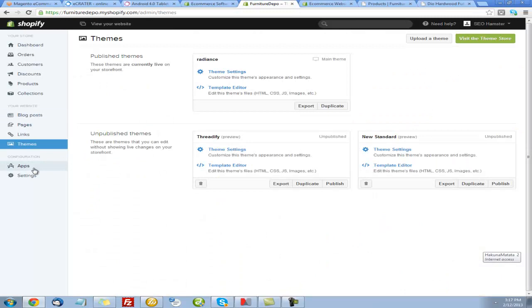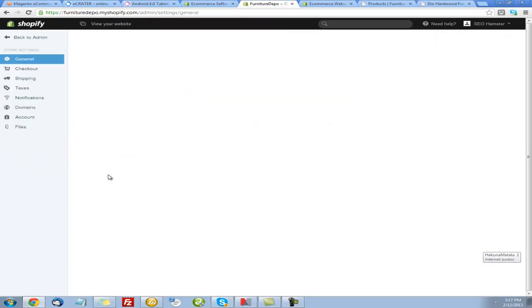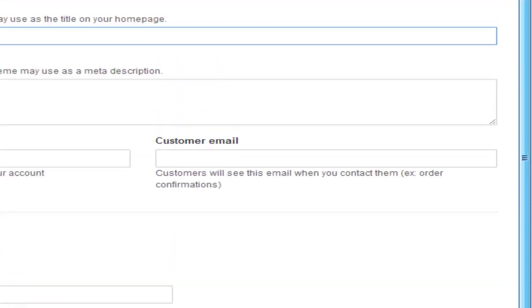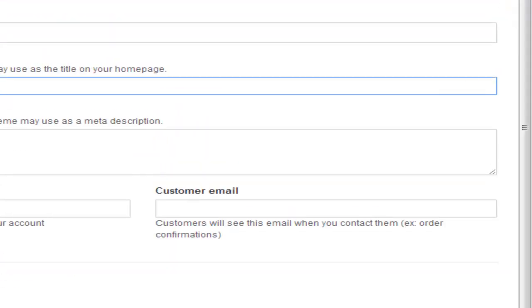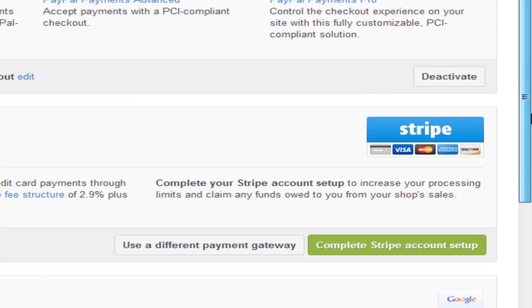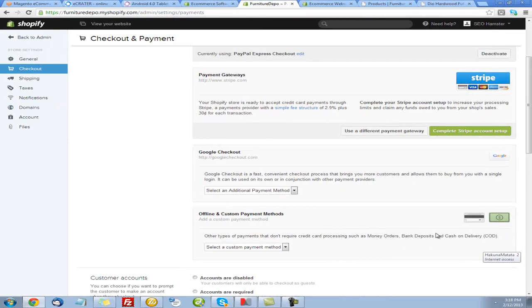Okay, next we're going to want to go into our settings, and within the settings here you can add whatever settings you want: your address, your phone number, your shop name. And this is just for SEO purposes. The checkout page, you can use PayPal, you can use Stripe, or you can use Google Checkout, and you can also use money orders, bank deposits.